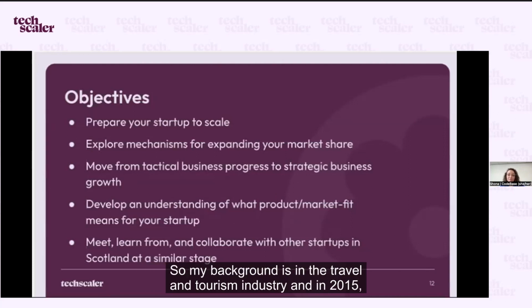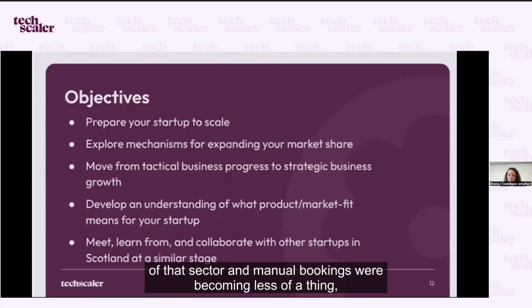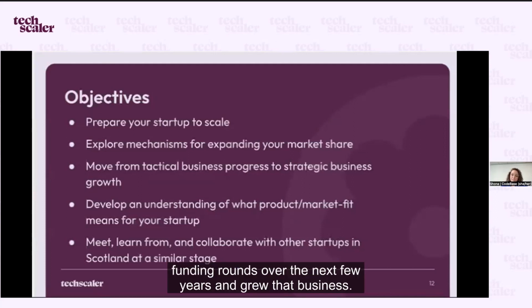So my background's in the travel and tourism industry, and in 2015, just as Booking.com and Airbnb were really starting to capitalize on market share of that sector, and manual bookings were becoming less of a thing, I joined a travel tech startup as the first non-founder on the team. We went through a couple of early stage funding rounds over the next few years and grew that business. We were tagged as the Airbnb for people with disabilities.